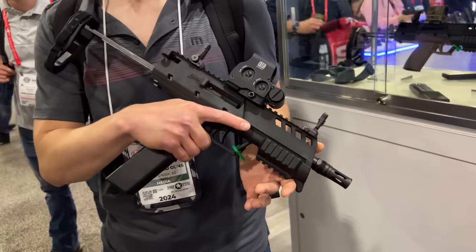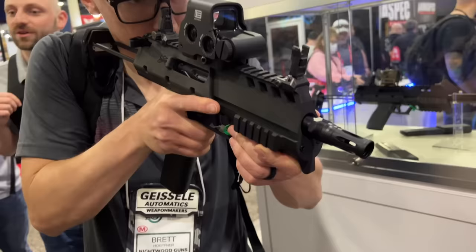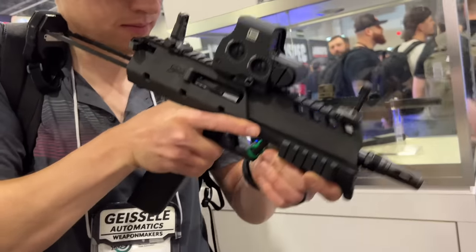Palmetto State also impressed again by quickly cobbling together their little MP7 clone that we've all been dying to see. Got to hold it. It's pretty neat. It is a really fun design, and I hope to get my hands on it one day, because I would love to shoot this thing and kind of LARP MP7 style.